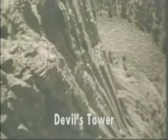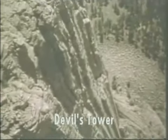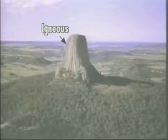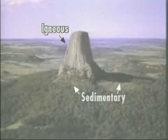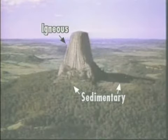Rocks are neat. Now that you've met our 4 mystery solvers, how about trying a mystery of your own? This is Devil's Tower. The tower is made of igneous rock, but the rocks at its base are sedimentary. Can you guess how Devil's Tower formed?